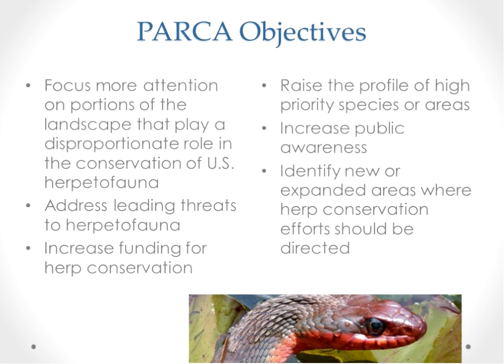But also there's a ton of sub-PARCA objectives that we can talk about and that provide a lot of conservation value to PARCAs. One is the obvious: focus more attention on portions of the landscape that play this important role in herp conservation. And as we go forward, you'll see that, even in the limited sample size we have, there is a hugely disproportionate value of landscape areas across the southeast.